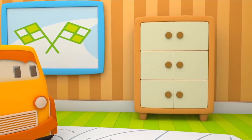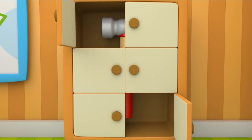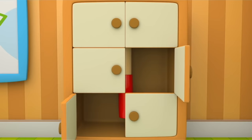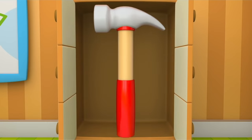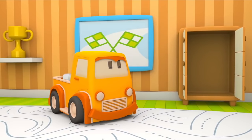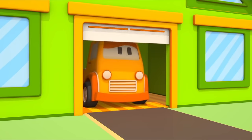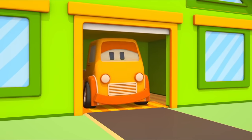Today, the clever cars are going to look for tools. What is in Boo's closet? A hammer! Hello, Boo!